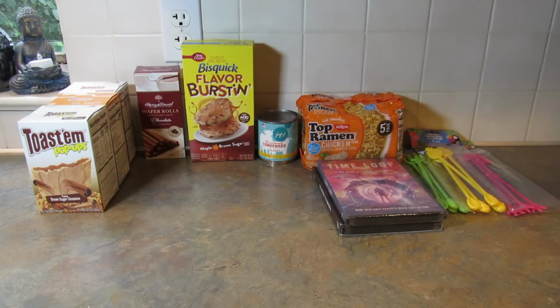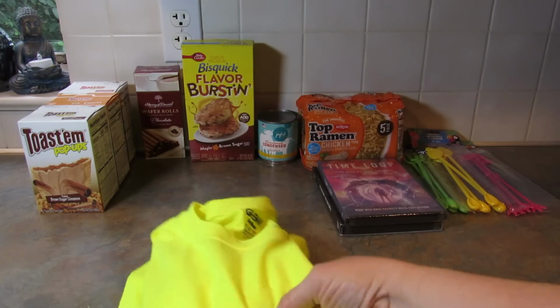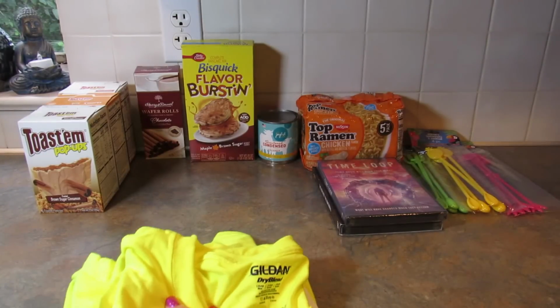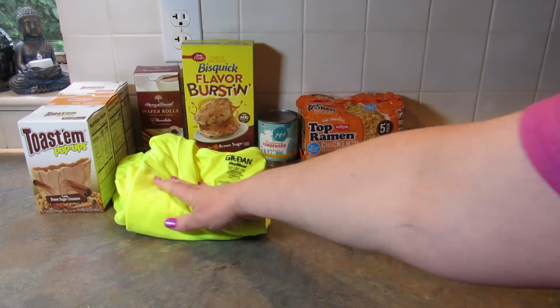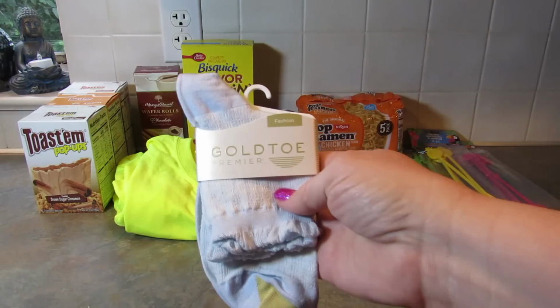Next, I picked up this shirt for my husband because it's a Gildan t-shirt. I want to make sure I can find that man in a crowd. This is one bright yellow t-shirt. I'm not sure if he'll like it really, but he can wear it when he's mowing the lawn or something. It'll be fine.